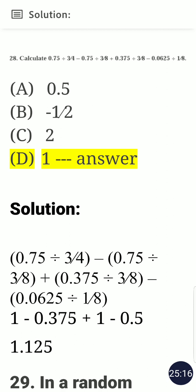So we simplify, we got 1 minus 0.375 plus 1 minus 0.5, and then we got the final answer as 1.125. So we just selected the closest answer, which is 1, letter D.